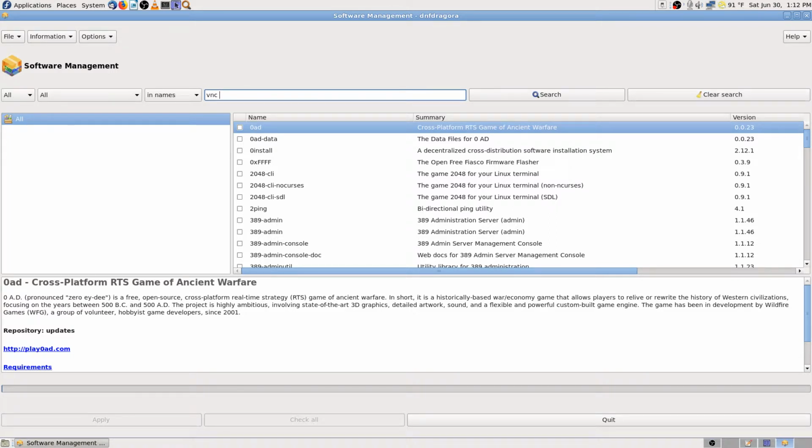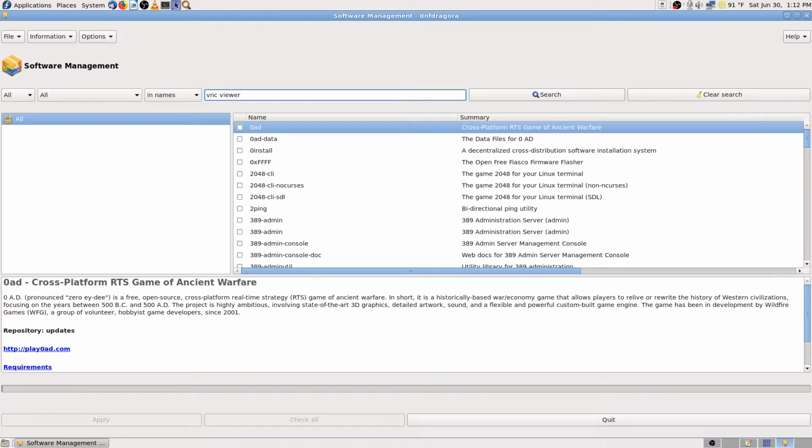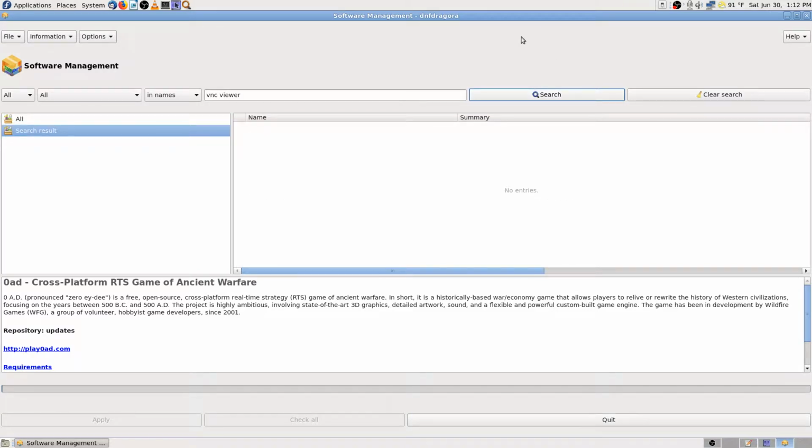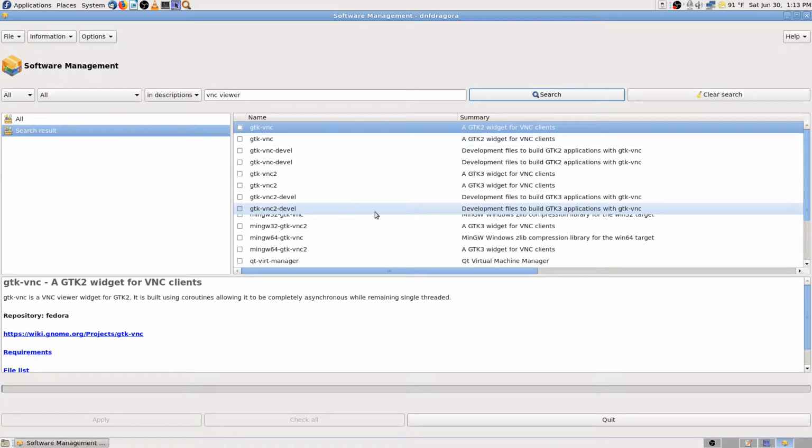Okay, VNC Viewer. That's what I want. And hitting enter doesn't work. You have to hit search. I guess I won't ever stop grumbling about this thing. I've never seen a program that I despised using so much. I guess it's because I'm so spoiled by the ones I like so well. Okay, nothing came up in name, so now I can't search them all at once. I'll try descriptions. Try it again. Okay, GTK VNC.